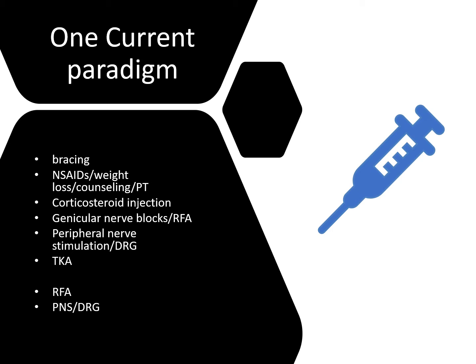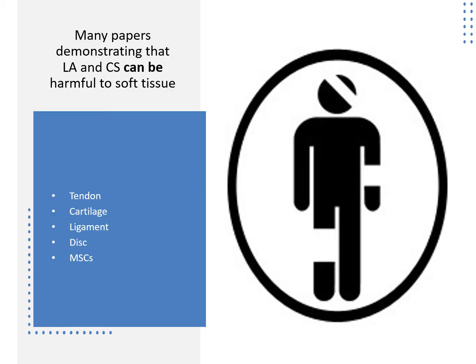If you're listening to this and this describes some of your frustrations with our current treatment paradigms, then I think regenerative medicine is a good option for you and your patients. Let's discuss some of the injectates that we use.